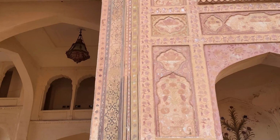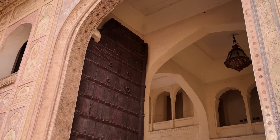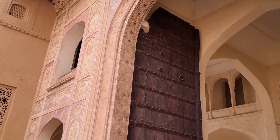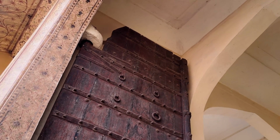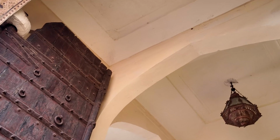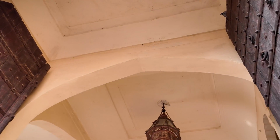The large entrance gate that you're looking at are original from its time and are made of Indian teak wood. The entranceway frescoes that you're looking at is made from vegetable dyes using mortars that were very popular in those days.